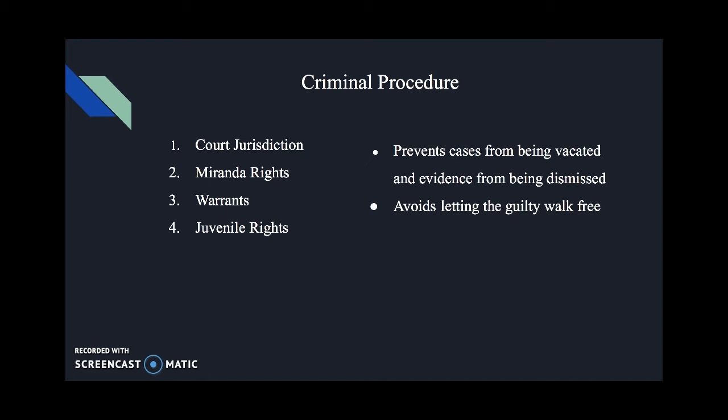And criminal procedure is extremely important because it establishes a set of rules that the court has to adhere to, to make sure we're having fair cases and that our judicial system has a standard to follow. If the steps of these crucial processes are not followed or carried out properly, then cases can be dismissed and judgments can be vacated because evidence was dismissed or sentencing was not allowed because it was considered unfair under the Eighth Amendment. So by following criminal procedure and especially staying up to date on the changes in these 4 areas, court jurisdiction, Miranda rights, warrants, and juvenile rights, we will be able to better avoid letting the guilty walk free, make sure our judicial system is up to par, and be better equipped to follow the procedural rules of the judicial system.